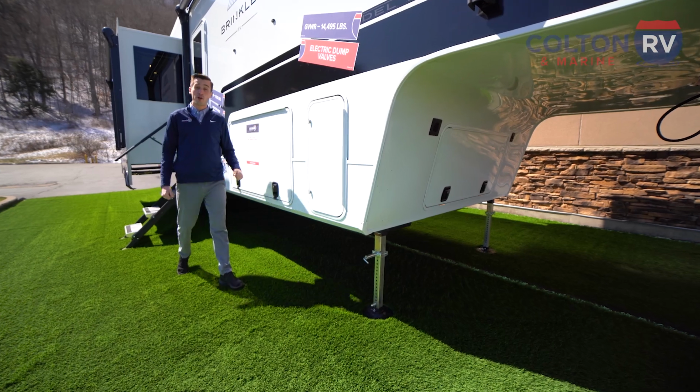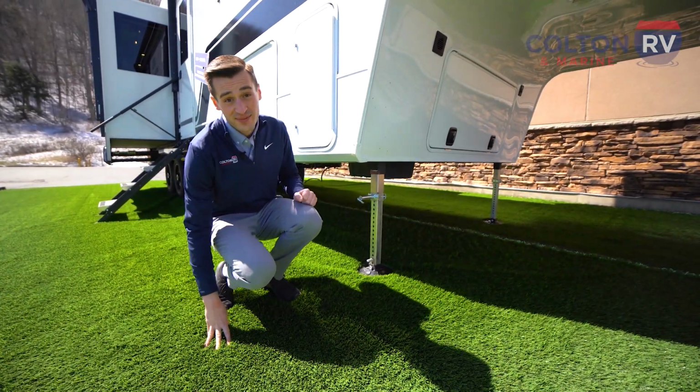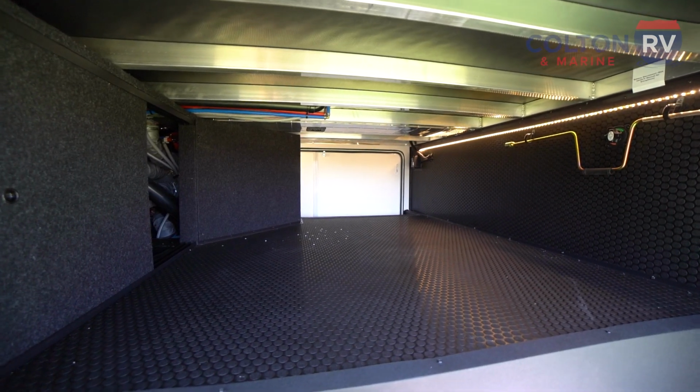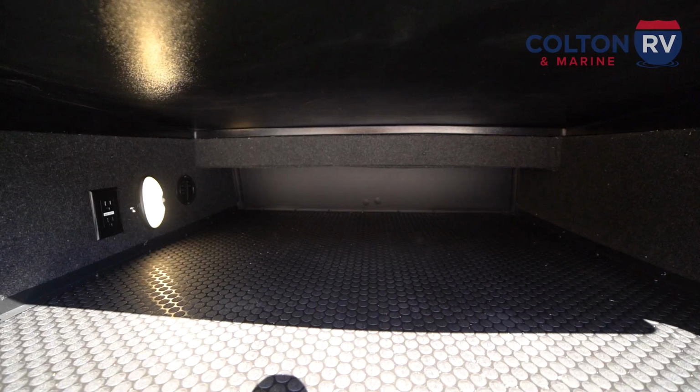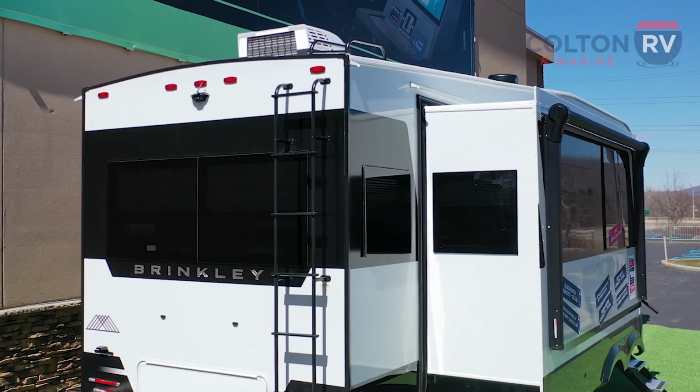It's got industry-first brass plumbing connections and these awesome wide stance leveling jacks. We've got over 130 cubic feet of exterior storage, including a rear storage compartment and residential frameless windows that provide a clean look and beautiful views.